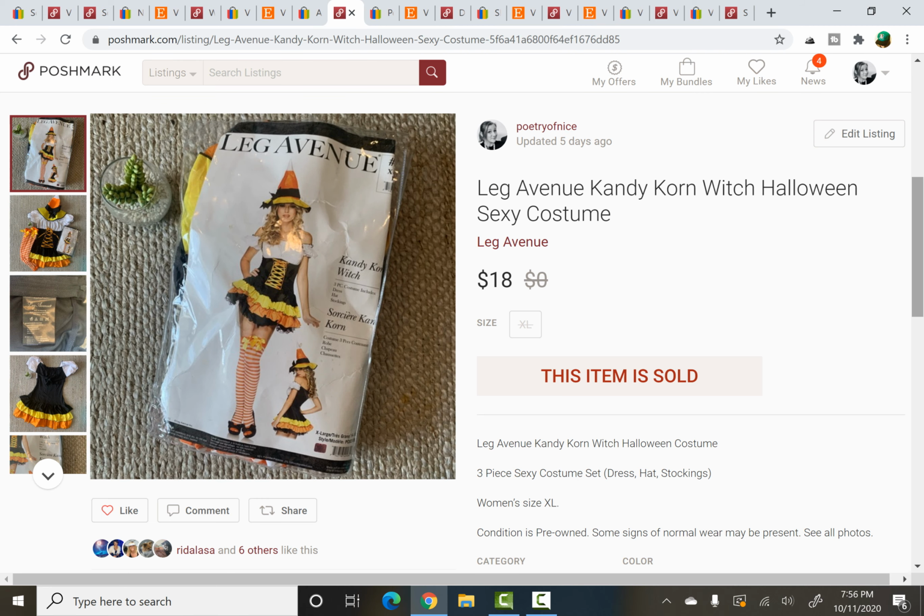Next is an adult costume, size extra large. I paid $2. It sold for $18.